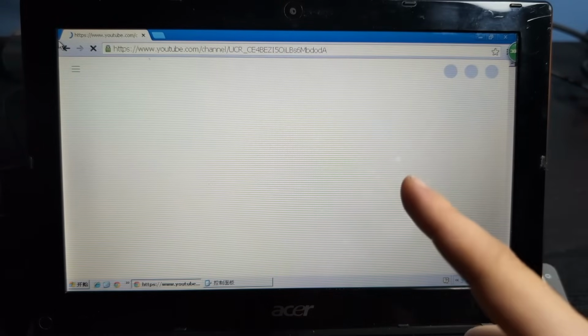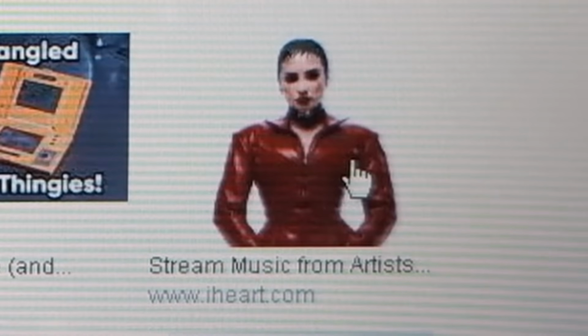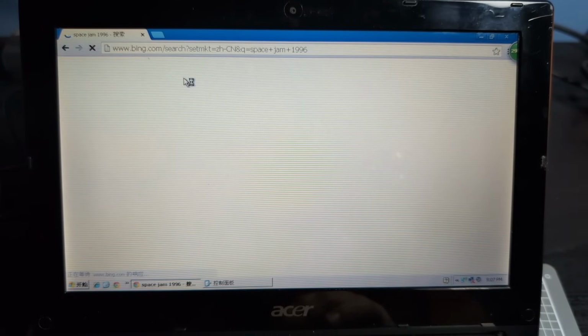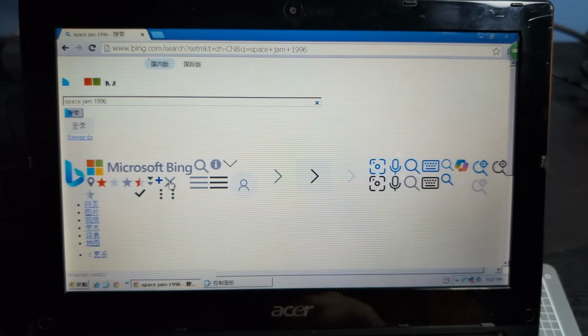So, let's try going on YouTube with Chrome version 23 or 29, whatever it was. Oh, we are really using that CPU usage. 31%. And it's died. It doesn't want to work. Yeah, let's go next. What else is there? That is not Frog for Duck. This is also not Frog for Duck. Let's go visit Space Jam. Oh, right, we're searching with Bing. I forgot about that. Oh no, now that we changed our date, it's even more broken than before.